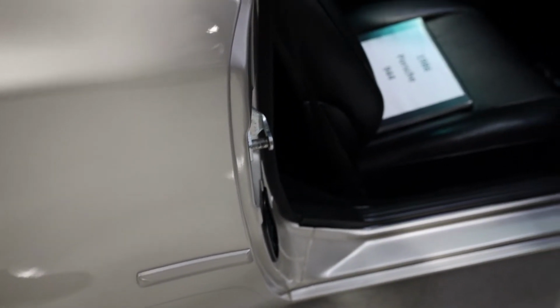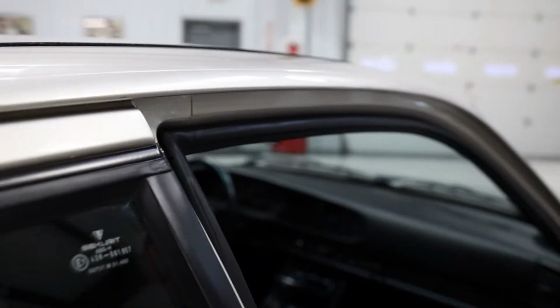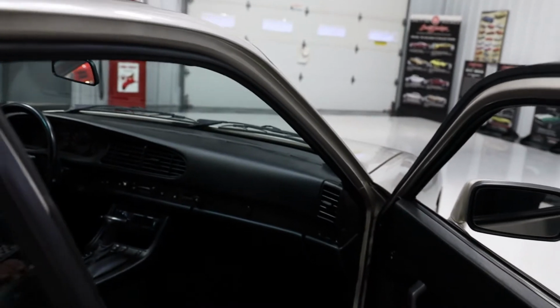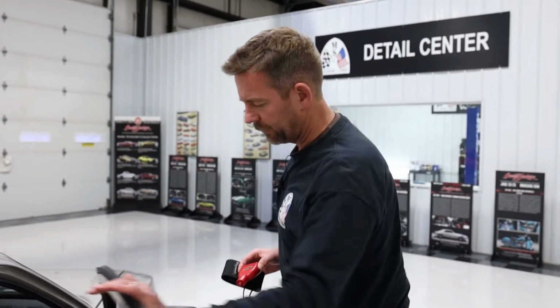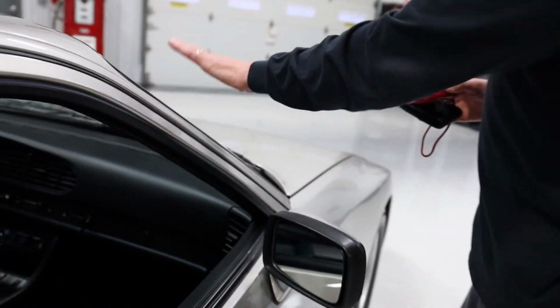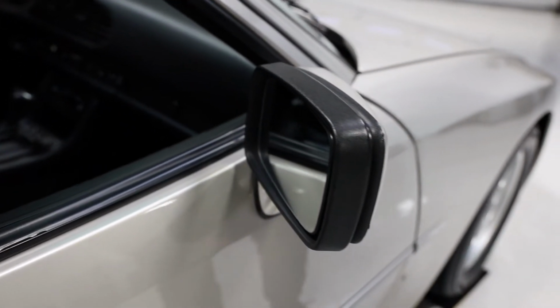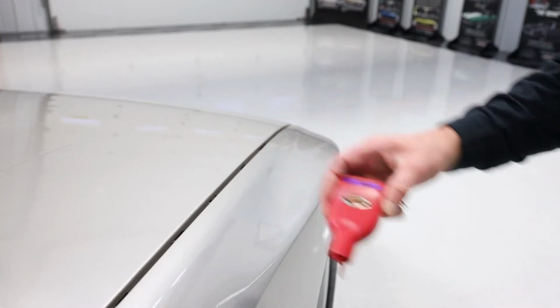I mean, this car is in beautiful condition. All the seals. Again, if I were to have told somebody this car had 5,000 miles on it, you would never know the difference. That's how nice and how clean this car is. Beautiful. The mirror, everything is super nice here. Again, the glass is like new. All the moldings are like new. Front fender, a 6.0, original factory paint.